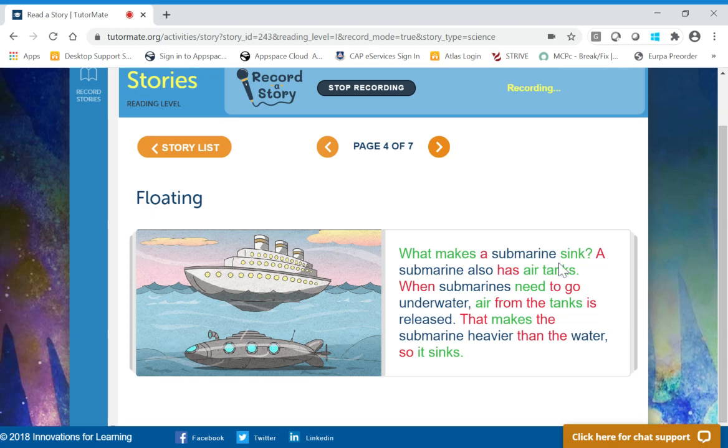What makes a submarine sink? A submarine also has air tanks. When the submarines need to go underwater, air from the tanks is released. It makes the submarine heavier than the water, so it sinks. So, yeah, they actually let the air out, and usually they'll bring water into those tanks too to make it heavier.